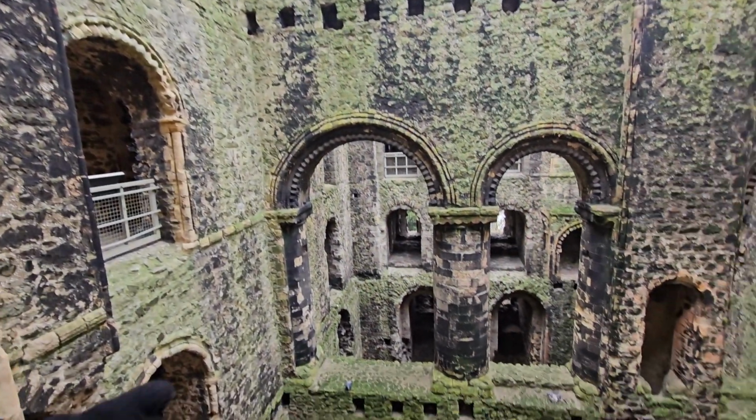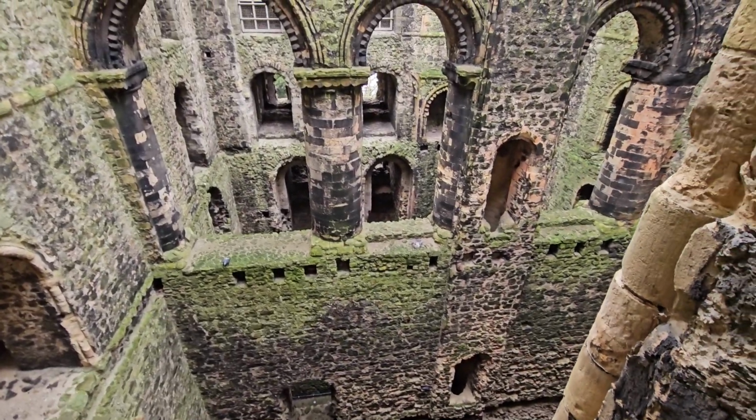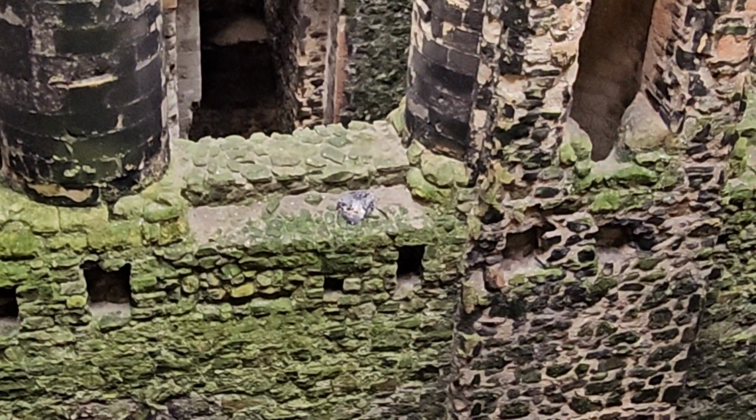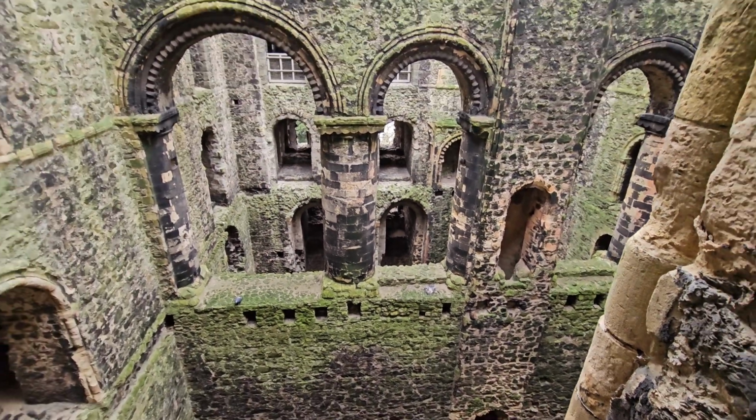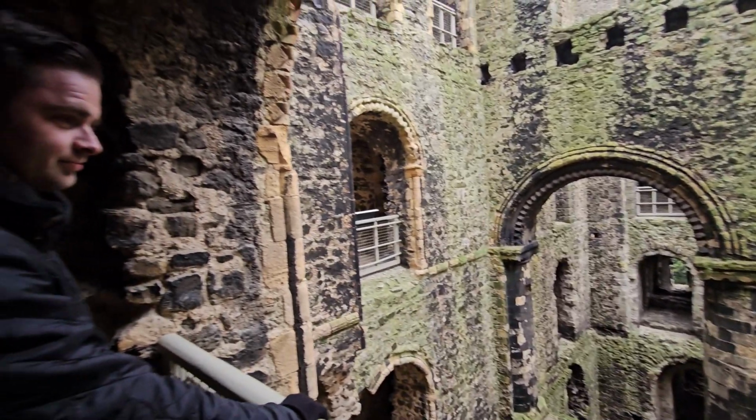Oh, well, looks like this pigeon's seen better days. Yeah, he's not looking all that happy, is he? No. He might be on one of those keto diets or something. It's a certain diet.